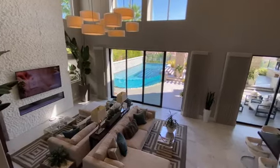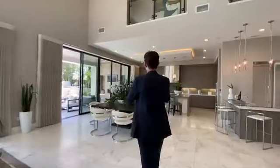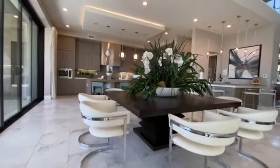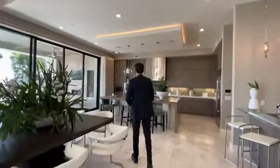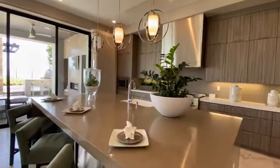Also, those windows let in tons of natural light to this living room. Absolutely a great feature. If you take a look right in front of me, this is going to be space for the informal dining table, currently staged to sit up to 8 of your guests. And if we continue on down here, this is going to be the oversized center island, which is absolutely beautiful.